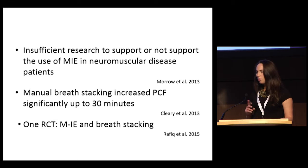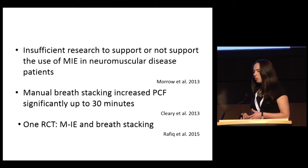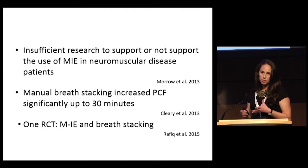Since that time, there has been one randomized control trial that looked at a group of patients prescribed cough assist and one group prescribed breath stacking. Unfortunately, there was no statistical difference between the two groups, but you can see that more studies are emerging, higher quality studies are emerging now with cough assist and breath stacking.